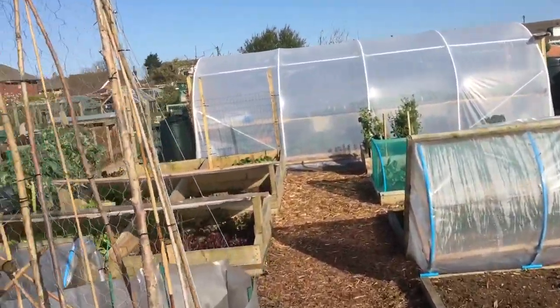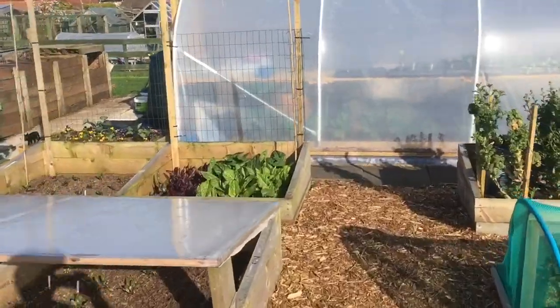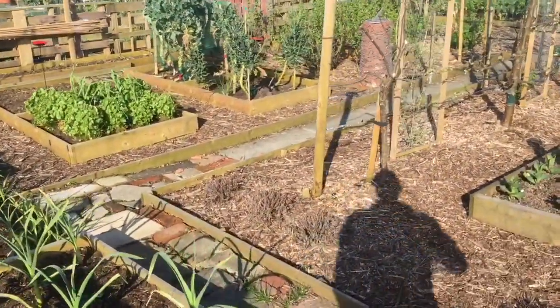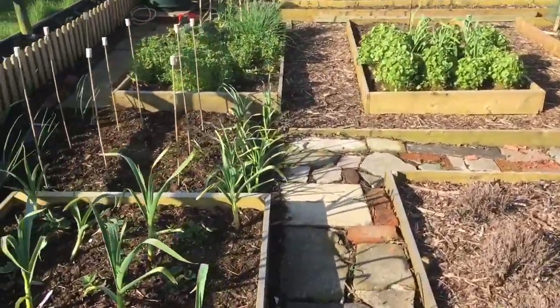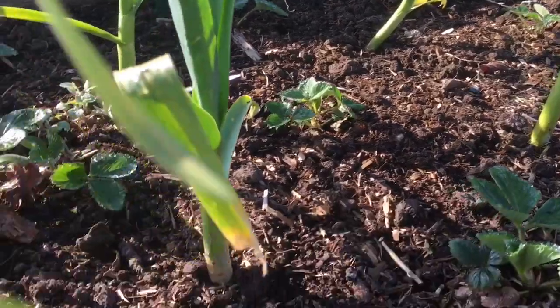And so that is about it, I think, in here. Let's have a quick look around the other plot, see what's going on. So we're on Derry's plot. Oh my goodness, it's amazing to see just in 1 week. I mean, just look at that garlic now.